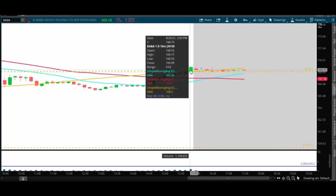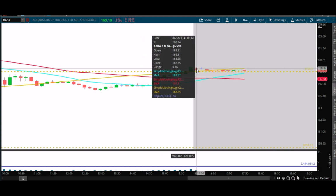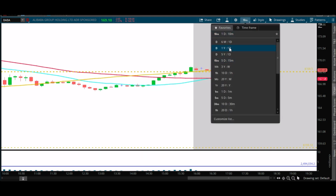Then we go after hours, which is interesting. So then we had a nice close above the number and then some. Closing at 169 is pretty strong. That should help spark higher prices to come. And then after hours, check this out. The low was 168.50 right here. So it held.